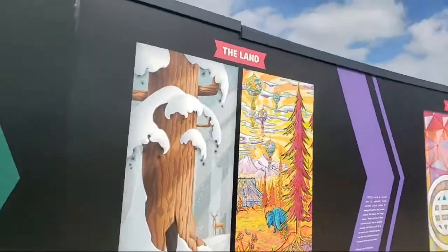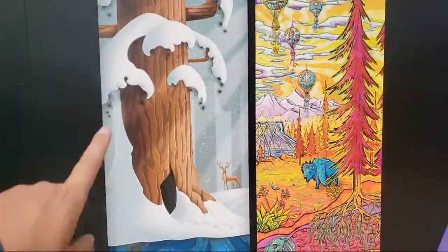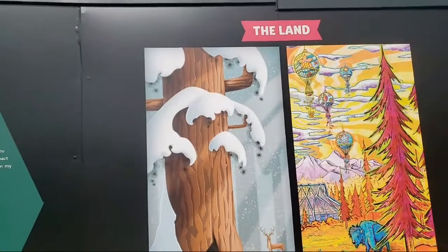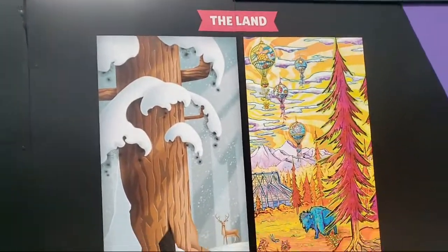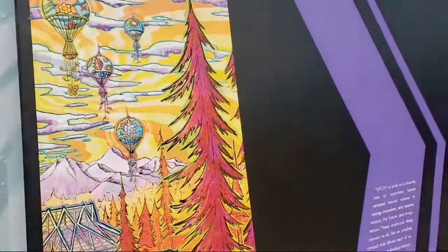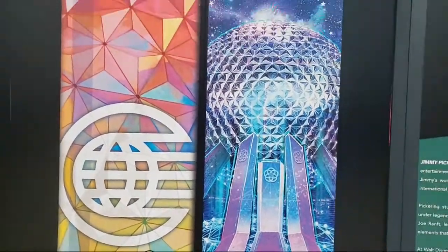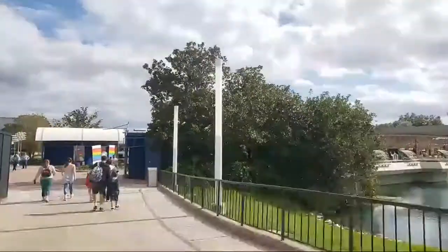I'm sorry. This is the Land Pavilion here. It's kind of interesting looking at the perspectives because there's no snow at the Land Pavilion except on the tables in one of the sections of Sunshine Seasons. Here we have Spaceship Earth, along with the logo, and then the new fountain on this one. It's pretty cool.